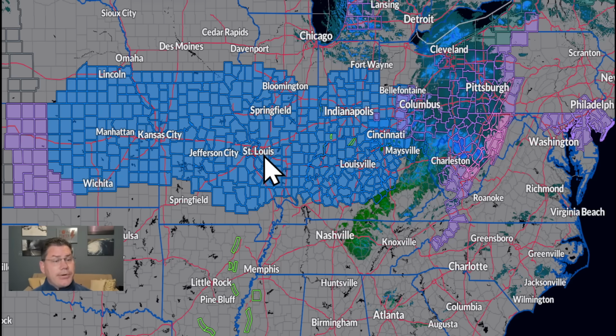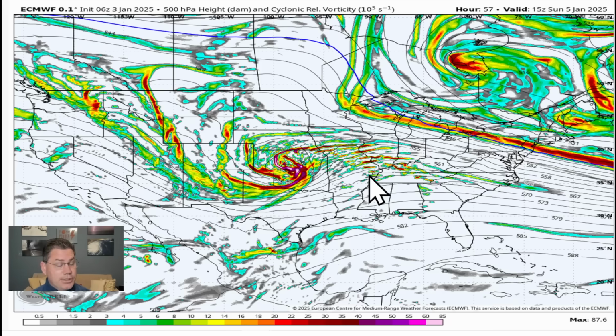Does include those areas into St. Louis, Bloomington, into Springfield, back up into Indianapolis region, into Louisville, and it just gets nasty once you get into Kentucky through Cincinnati region. We could even get more snow across areas of Pittsburgh, and then end up with a little snow across areas of, say, Baltimore, back into the Philadelphia region. But some of these areas could have a lot of ice, unfortunately, with this winter storm.